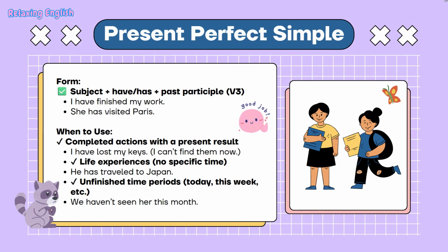Subject plus have, has plus past participle. For example, I have finished my work, or she has visited Paris. We use this tense for three main reasons. 1. For completed actions with a present result, like, I've lost my keys, so now I can't open the door.